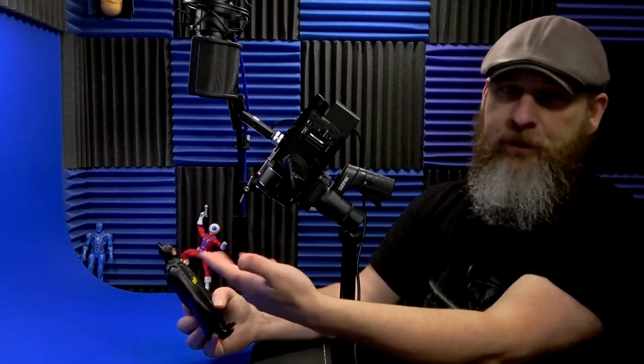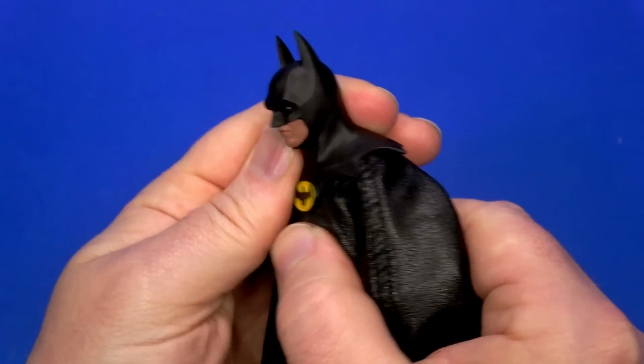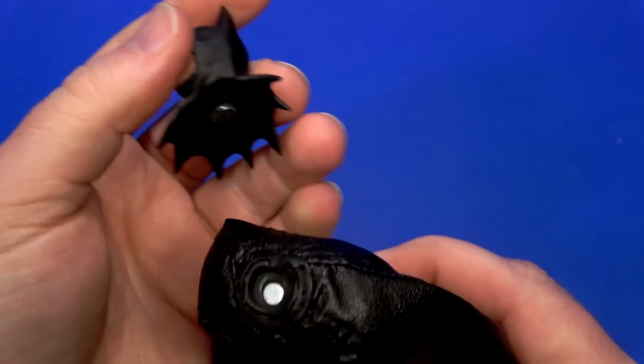I don't know. I need to mess with it more. My big thing is trying to get it to look forward. He just constantly wants to look up. That may be something with the magnets. I need to reposition. I'm Batman.